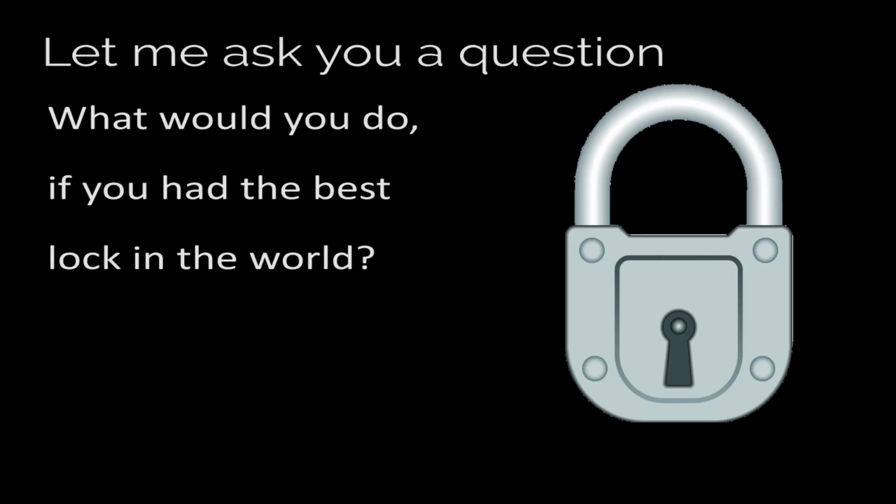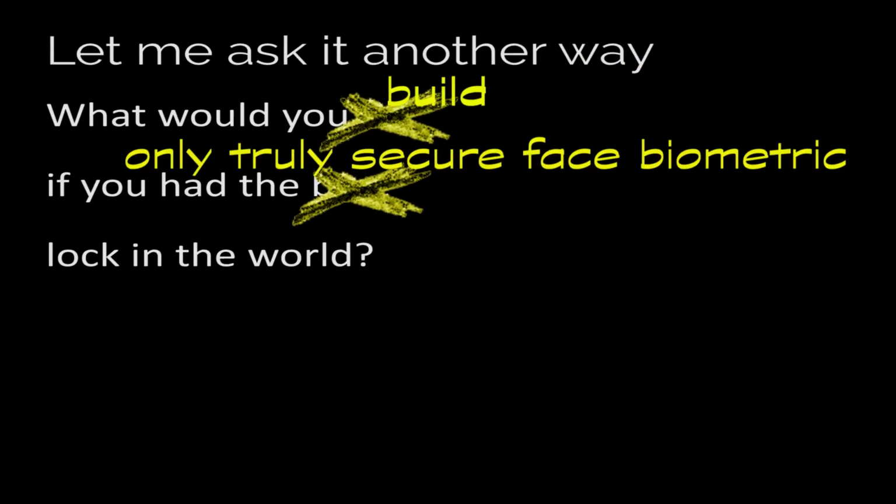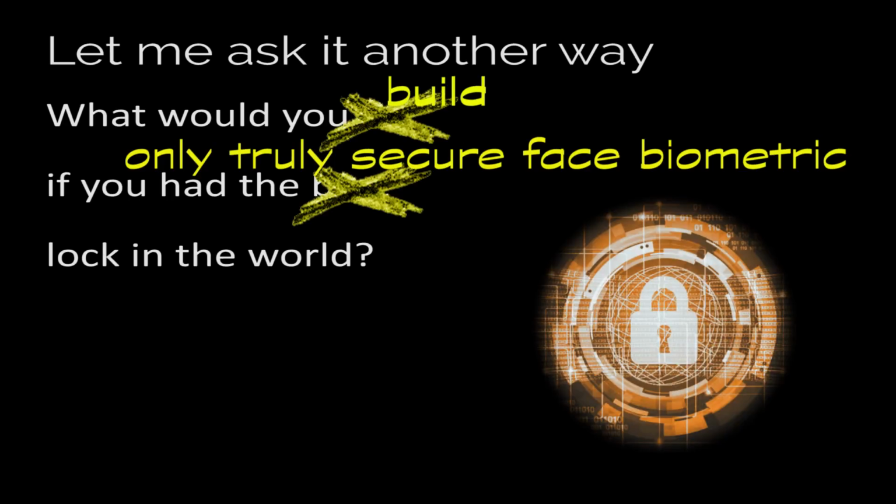Now that you've seen what Beware can do, let me ask you a question. What would you do if you had the best lock in the world? Let me ask it another way. What would you build if you had the only truly secure face biometric lock in the world at your disposal?